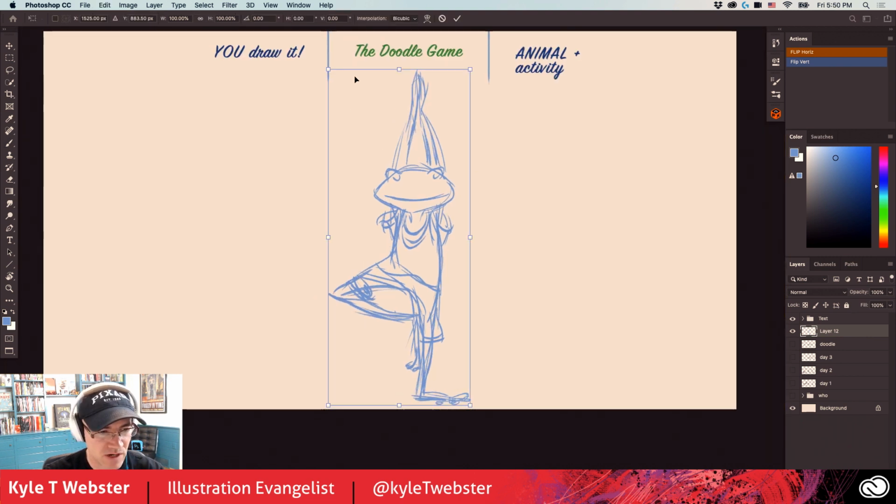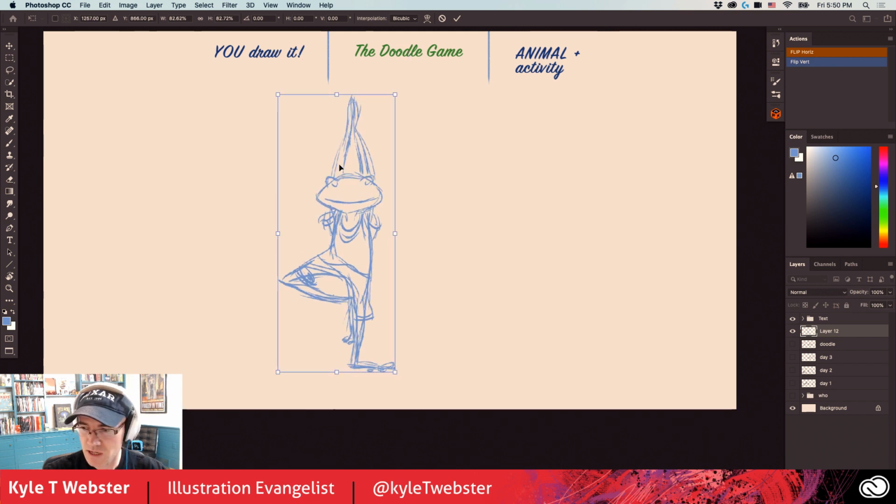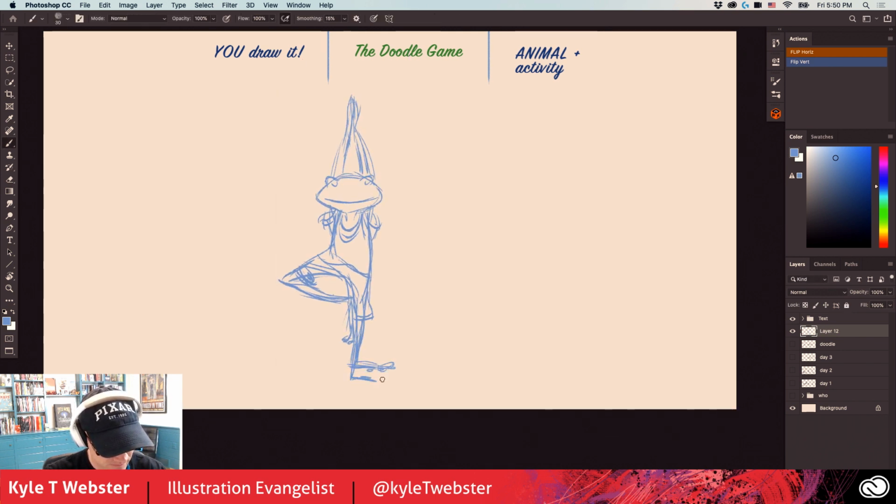I'm gonna shrink my Froggy down. I wanna make the leg a little longer here, like that. I think that's better. This is the cool thing about sketching. You can just draw over what you're drawing over and over and over until you feel like you really got it, you know?